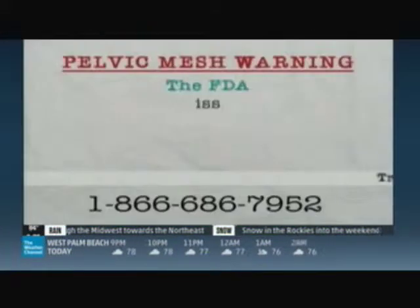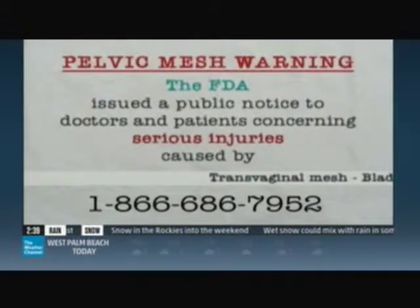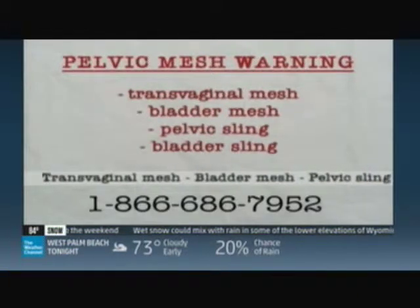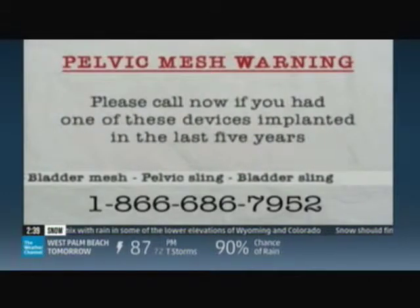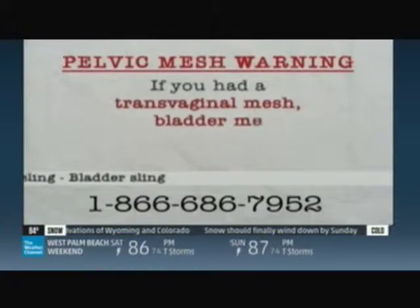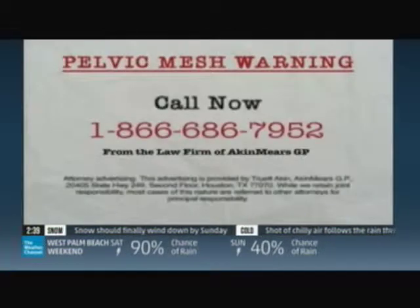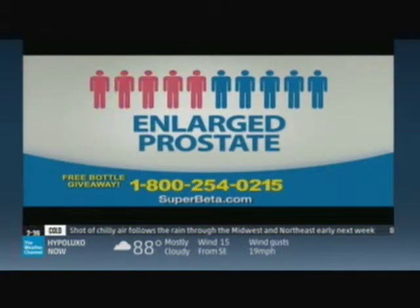The FDA issued a public notice to doctors and patients concerning serious injuries caused by transvaginal mesh, bladder mesh, pelvic sling, and bladder sling. Please call now if you had one of these devices implanted in the last 5 years. You may be entitled to a cash award. If you had a transvaginal mesh, bladder mesh, pelvic sling, or bladder sling in the last 5 years, please call 1-866-686-7952 now.